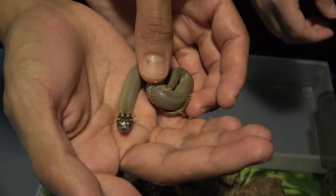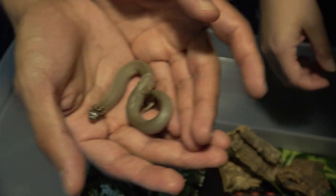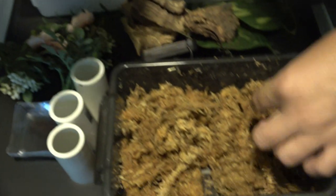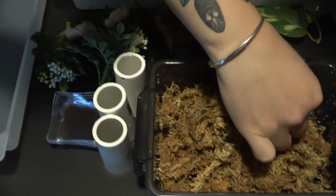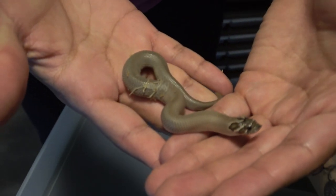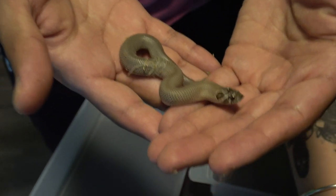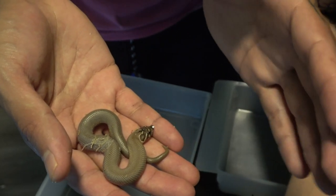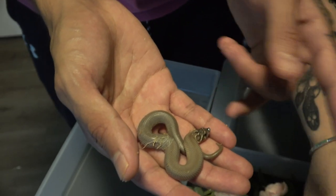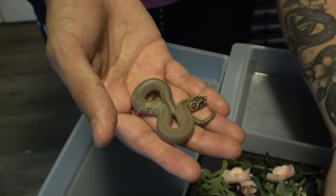The shed has already begun, so it's a good thing we're going to get them in their little places. Look at her. See if you can find the small one, just to show the size difference. This is a super anaconda. Both of the parents had the conda gene, and she got lucky and hit them both. We were also testing out albino and supposed to be het albino. None of these are albino, so I don't think that she is the het albino.